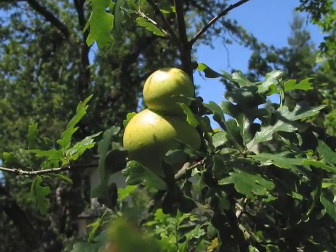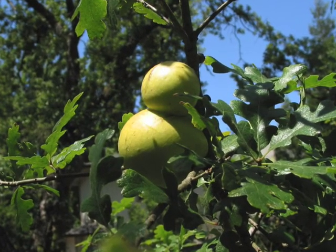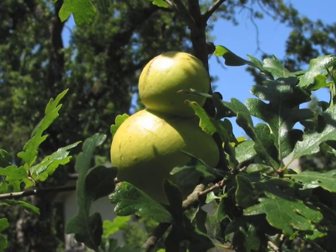I found this fat little guy up in an oak tree in City Park in Cotati. These little galls must have found some pretty nutritious sap.